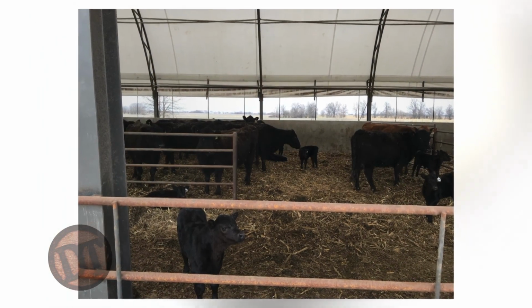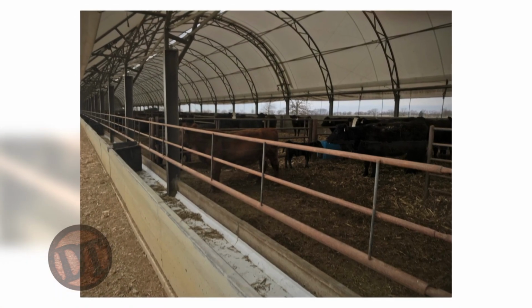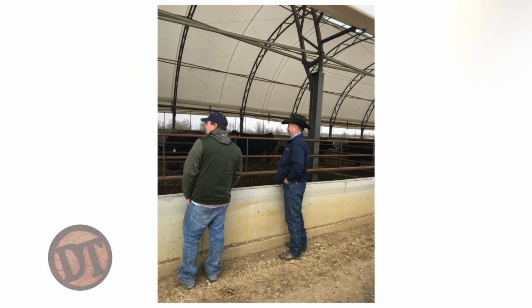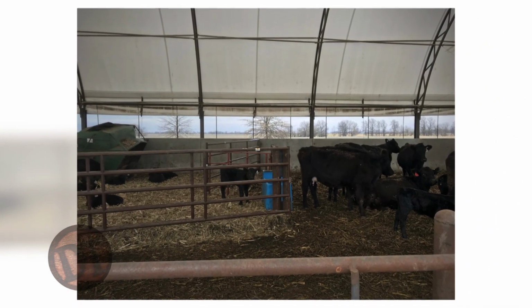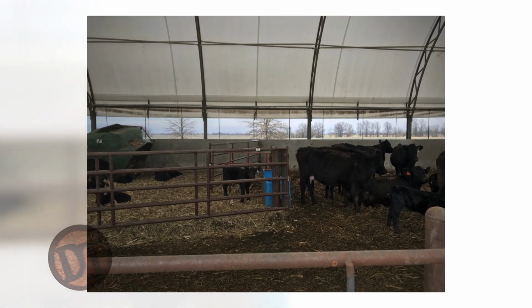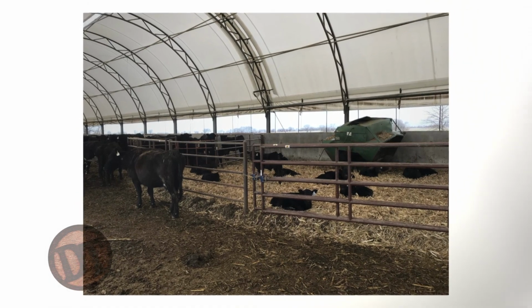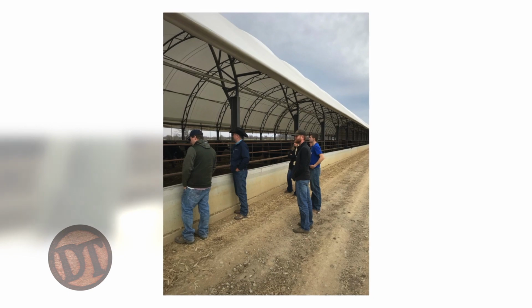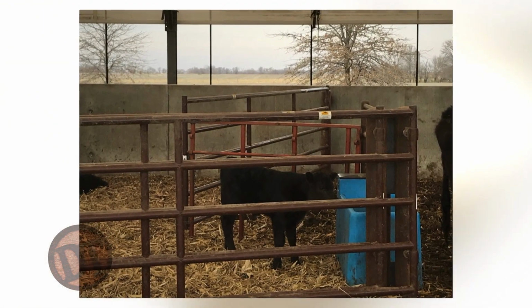And the last one is pen conditions, environment. It takes a lot of maintenance, it takes a lot of bedding, so don't be gulping when you get your bedding bill, because you need to clean these pens out routinely. You can add bedding to it for a while, but there's nothing that replaces cleaning out, especially if you get hairy heel wart or you get a foot rot deal going on in there. We want to get in, we want to get those cleaned out, we want to lime the pens, and we want to move them.